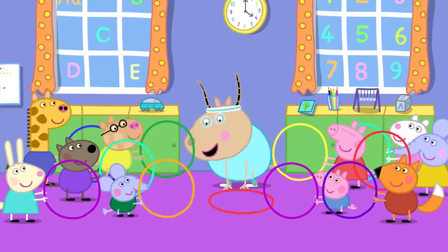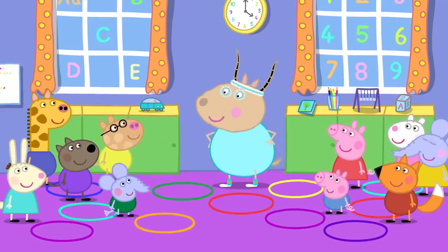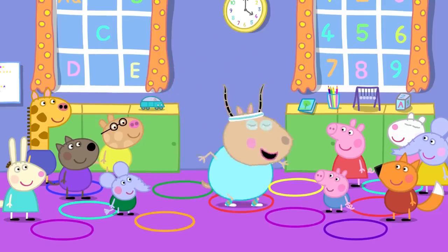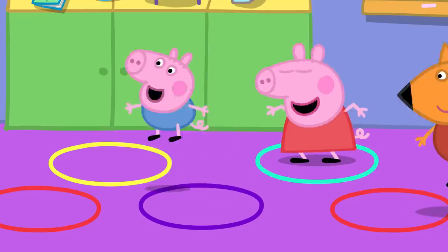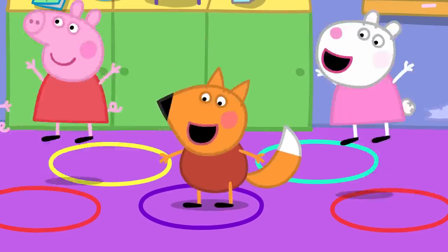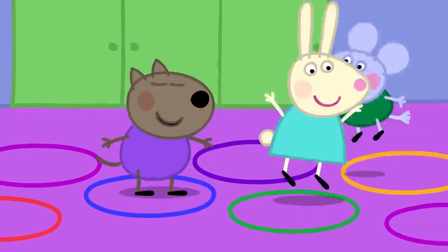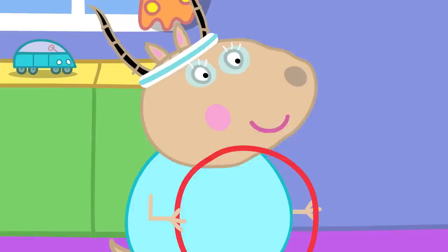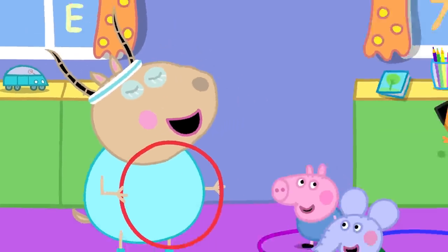Now lie your hoops on the ground and jump from one hoop to the other. Jump, jump, jump, jump. I like jumping. Yeah. Jump. Jumping is fun. Very good. And rest.